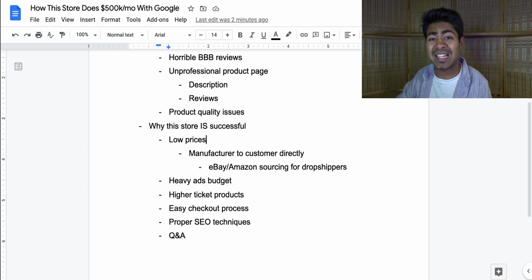And the third thing, that is the most important thing, which you can start doing from today, is having higher ticket products. Now with higher ticket products, not only do you get to enjoy higher profit margins, but you also get to deal with a lower amount of customers while getting the same amount, or if not more, revenue from those orders. In my experience, what I've noticed is that it takes the same amount of effort to sell a $500 product as it does a $50 product.